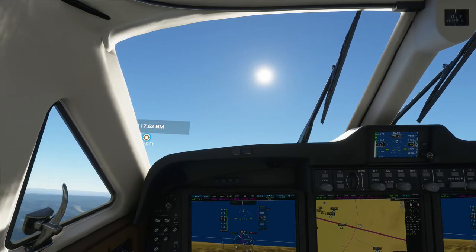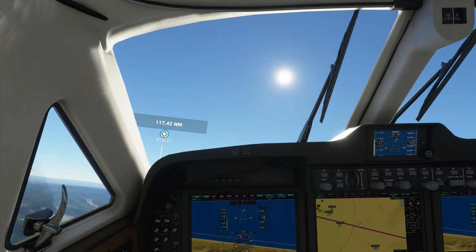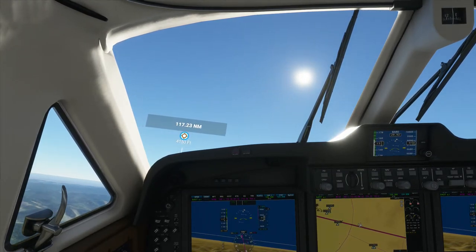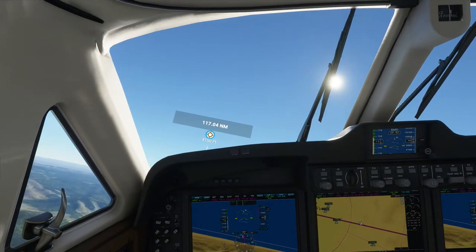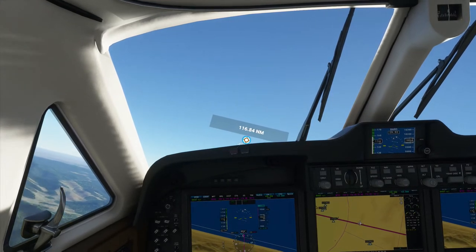I feel like my altitude target may be a little high. I'm not seeing anything off in the horizon that looks like it's a problem. So I think the thing to do is to drop throttle, level off, put it just directly into altitude hold mode.